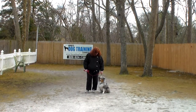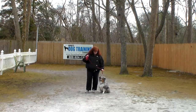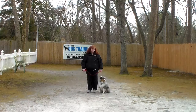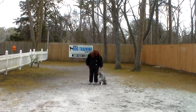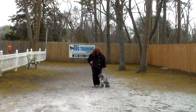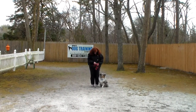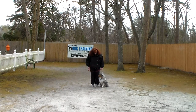Now we're out here with Jackson and Brandy. We're using exactly the same training equipment, regular 6-foot web training leash and his training collar. He is a much softer dog than Maggie. He doesn't like to be corrected. He wants to please, and he's extremely food motivated. So with some of his behaviors, we use food to keep him focused on us, to keep this fun and happy for him, because he's a little bit of a serious guy and we want his training to be fun.